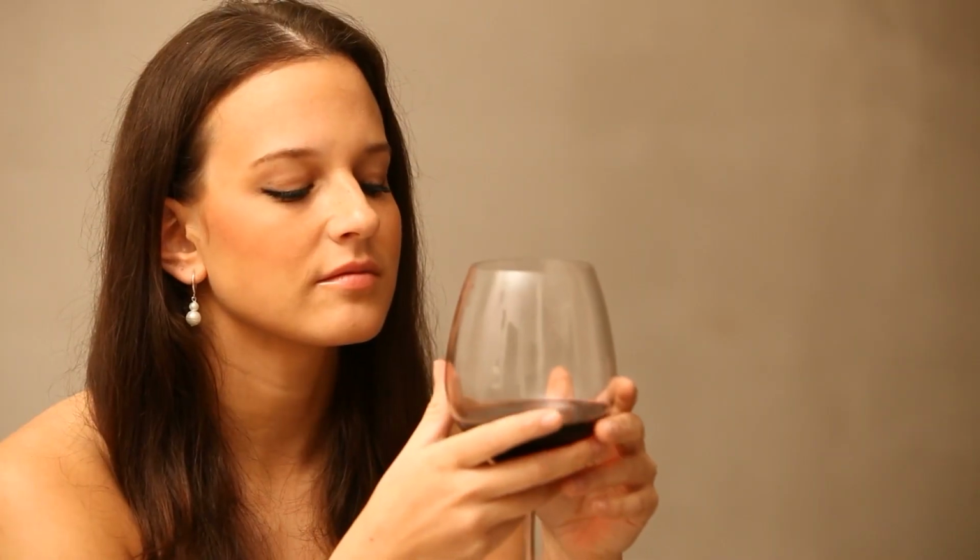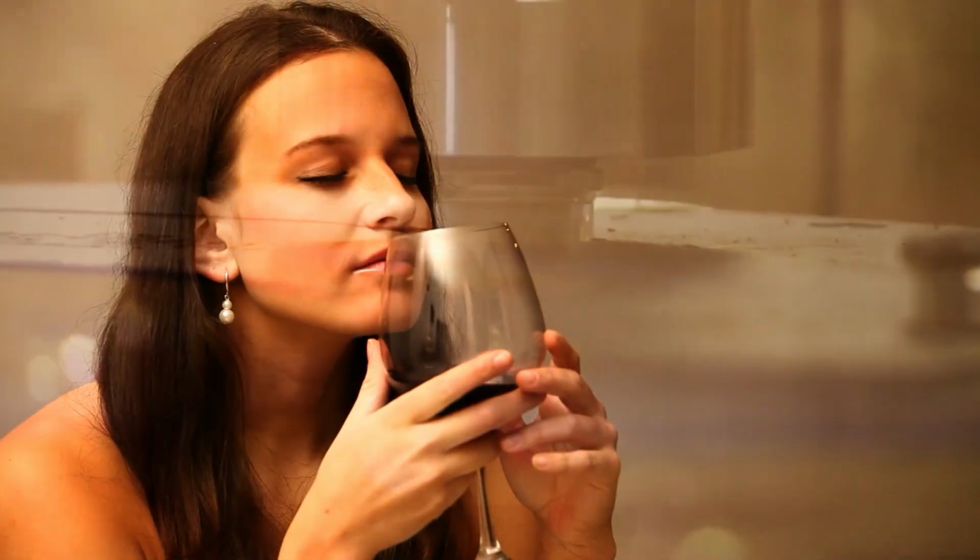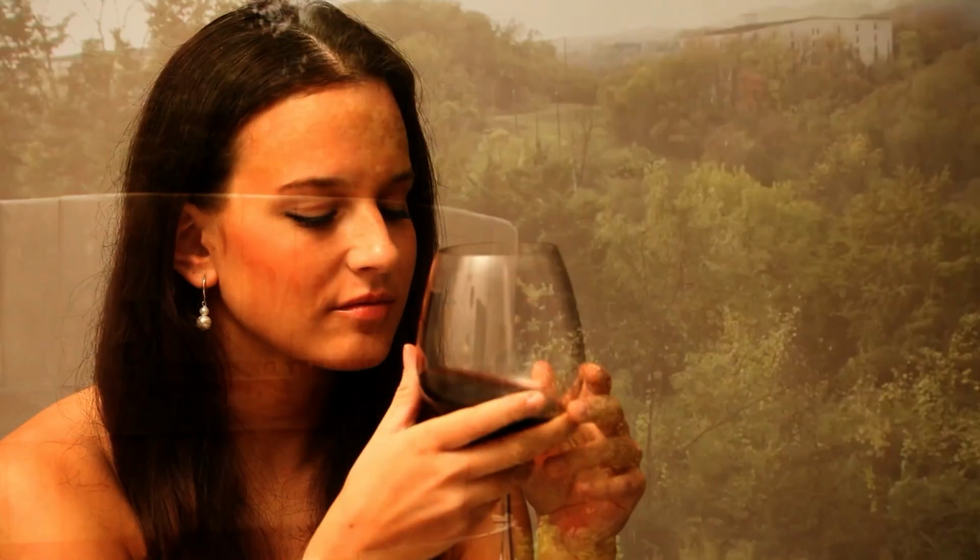So next time you raise a glass of Jack Daniel's, let it serve as a tribute to the passion and skill of the craftsmen and women who make it possible.